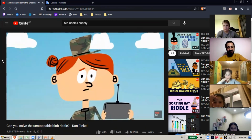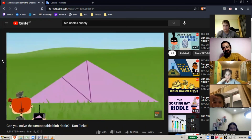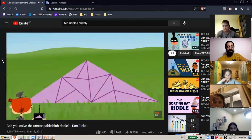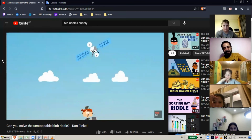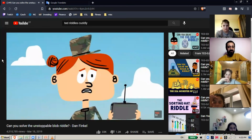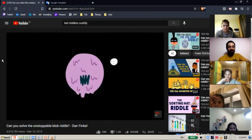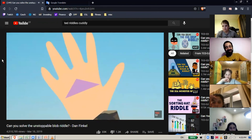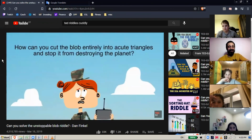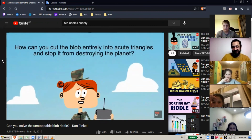For the next few minutes, the blob is sleeping in its obtuse triangle form. You can make clean, straight-line cuts between any 2 points on or inside the triangle, but you'll only have time to make 7 cuts while the satellite is above you. By the time it completes its orbit and returns, the blob will have consumed the entire world, if even a single portion that will wake up remains. How can you cut the blob entirely into acute triangles and stop it from destroying the planet?